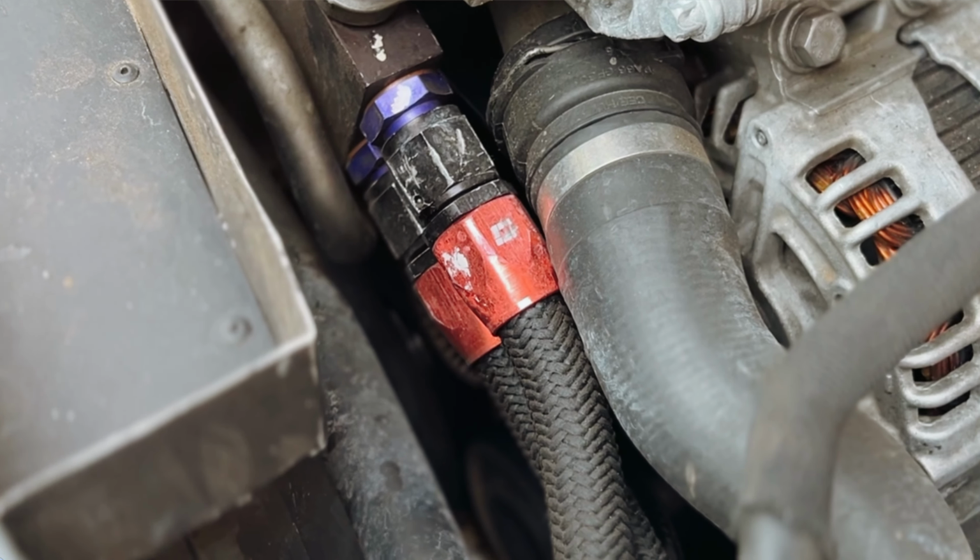Upgraded the in-tank fuel pump to a bigger one, obviously looking at the power levels that we were going to be pushing. The car runs a Walbro E85 485 liter per hour in-tank, and that supplies an original brand new OEM high pressure fuel pump. In terms of the cooling, we've upgraded the engine oil cooler. The car runs a slightly bigger radiator as well. The factory intercooler has been swapped out for a 7.5 inch front mount intercooler, upgraded 76 mil boost pipes. It's got a 50 millimeter blow-off valve.